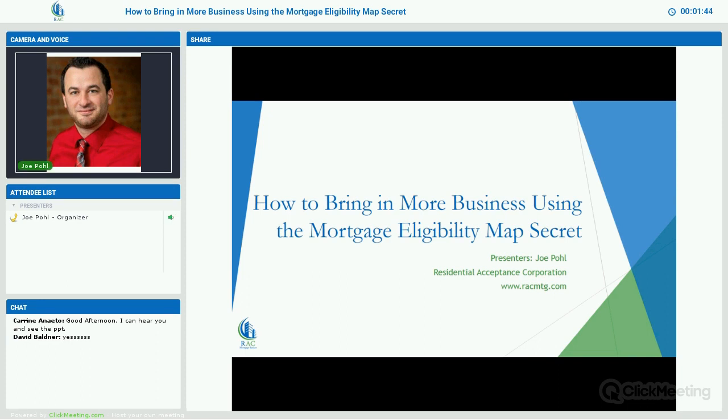So like I said, this is how to bring in more business using the Mortgage Eligibility Map secret. Just so you guys know ahead of time, this is going to be about USDA loans, a loan product I think is very underused. I know a lot of the maps were changed a few years back for USDA, but there's still a lot of available areas surrounding the cities, in suburban areas, and I think it's a big market for millennials as well.